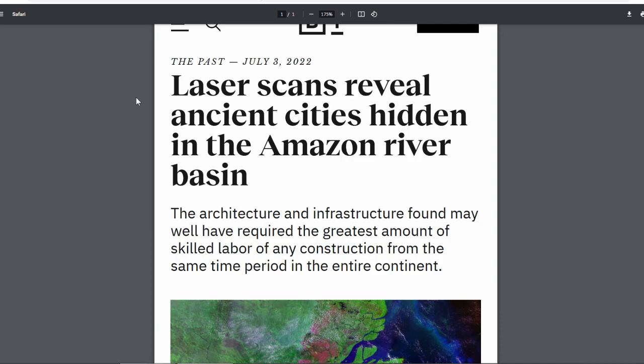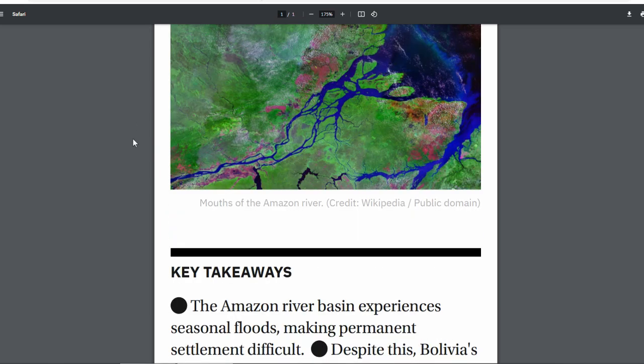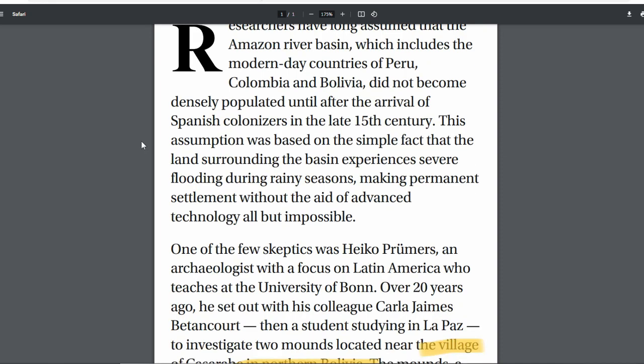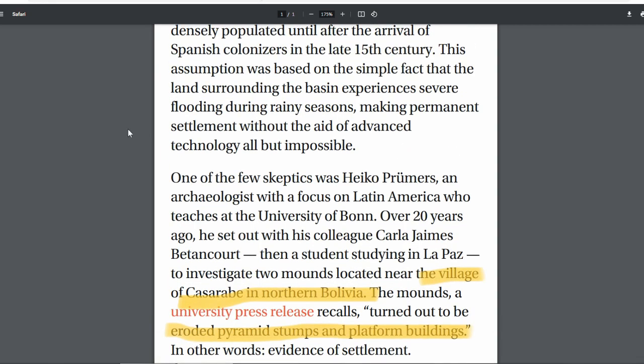And these were, I think, the first real legwork was being done about 20 or so odd years ago by a team from the University of Bonn. The guy's name is Heiko Prumers, the scientist who actually discovered two mounds located near the village of Kasarabe, which is where they get the name from, in northern Bolivia.